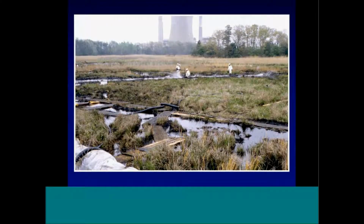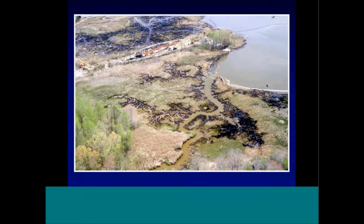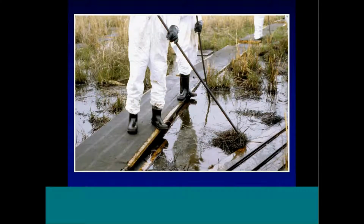Lots of trenches. In the upper part of this photograph, you can see where all the trenches were. They could get access to this other area a little bit to the east by putting out boardwalks. In these cases, there was no mechanical flushing. It was mostly all sorbent recovery using hand tools. These guys are sopping up the oil, really thick on the surface.